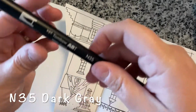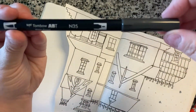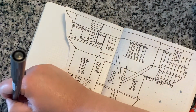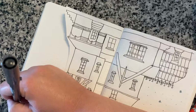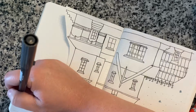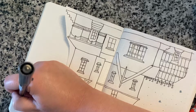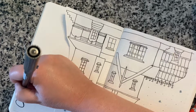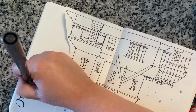Now I'm going to go in with my dark gray Tombow brush pen, the N35, to write the word October. I'm not really great at calligraphy, so this is just my almost standard cursive writing. I'm just trying to give it a little extra flourish, if that's possible with my handwriting.